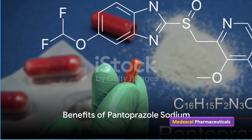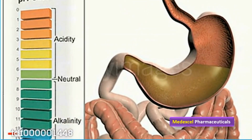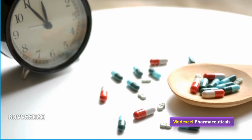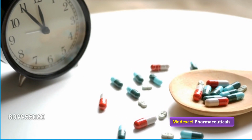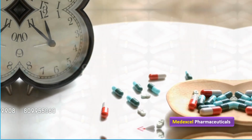Pantoprazole demonstrates superiority in several aspects. It provides irreversible inhibition of acid production and has a longer duration of action, offering relief for 24 hours. Its quick onset of action begins within 5 minutes of administration.